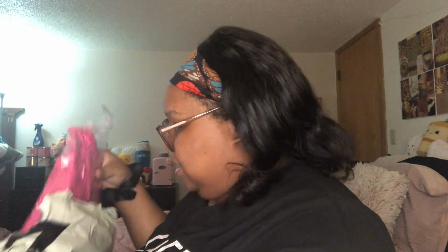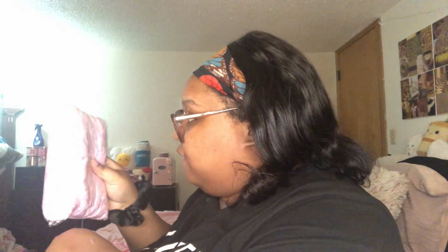Even then, I will put a towel in front of the bathtub or whatever to step on it. But look at it. Y'all cannot tell me this isn't a cute pink. So that will be going in front of my shower. Y'all know what I mean. Okay, so this is like a face towel.